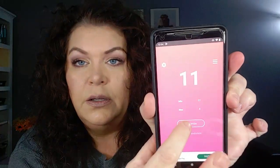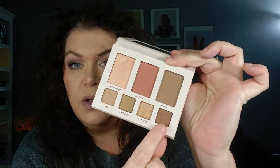And the 11 is... and 4. So this shade right here called Boardwalk, that's very pretty. I'm glad that there was a matte in there, which was the one from the Smoky Roses. And that is a shimmer. It's more of a satin, really. It looks like a shimmer, but it's more of a satin. So matte, satin, shimmer. Those are really nice.